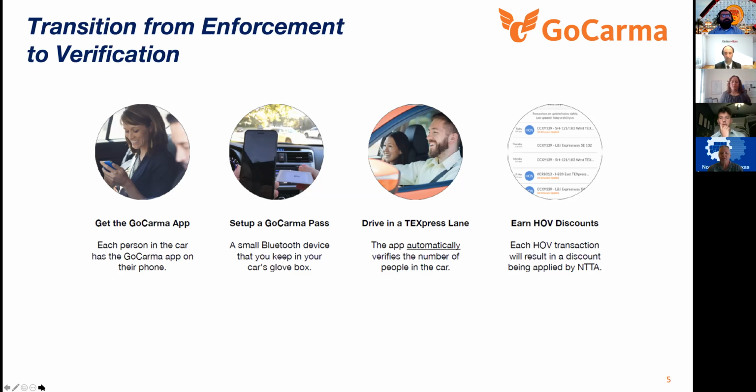Essentially, the way the system works is everybody that's going to be counted as an occupant in a vehicle has to download the app. They download the app one time. They register the app with the system. If you are planning to be a driver, you also register the app with your vehicle and your toll tag. And there is a small Bluetooth device that goes in every vehicle that helps all of the system communicate with each other.